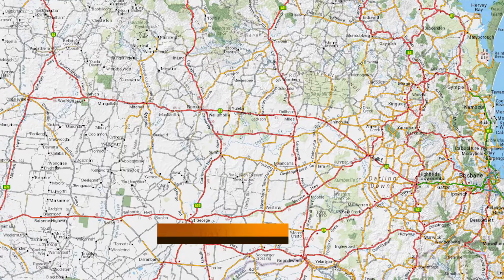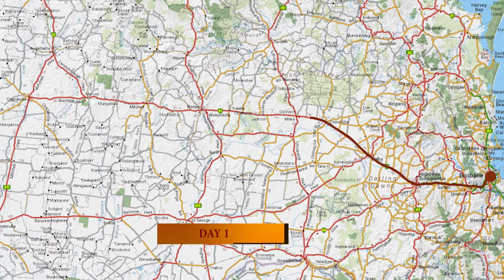4:30 in the morning and we're pretty keen to get this show on the road. Just how much of Queensland can we see in just 18 days? Let's go and find out.